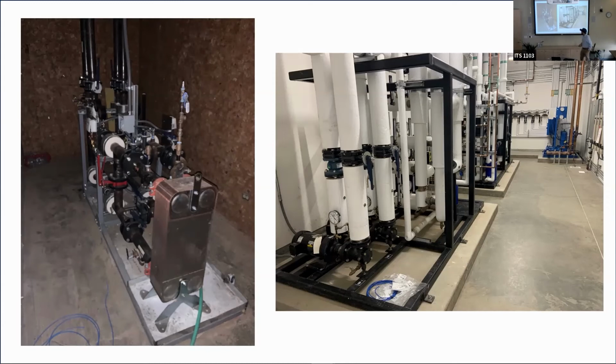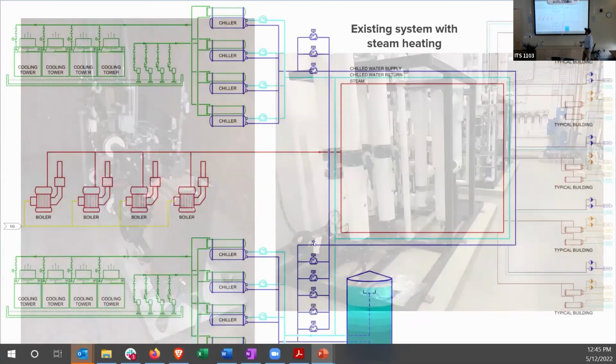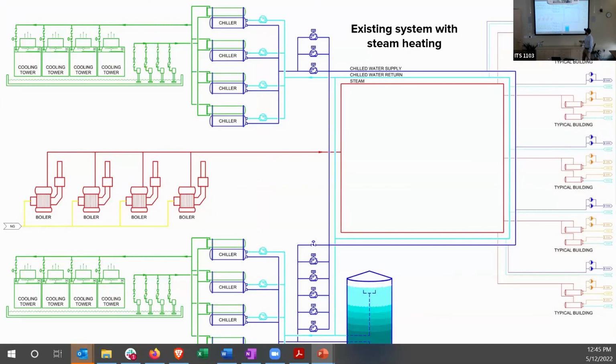And then just to wrap up, an overview slide. Here's our existing system, or before we put in hot water. You can see the thermal energy storage tank, our chiller plant that's there, and then we have another chiller plant, total of 18,000 tons of cooling. 4 boilers. Our oldest one is actually being decommissioned, so we're going to have 3 boilers. And those heat the buildings through heat exchangers. Chill water goes directly to the building systems.